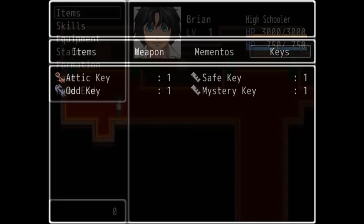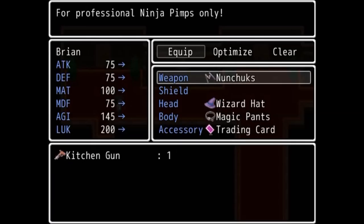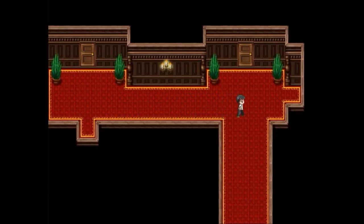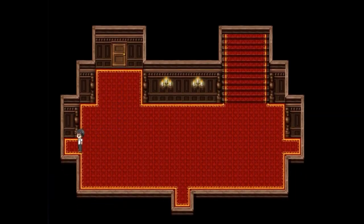Ooh, weapons. Let's actually equipment. For professional ninja pimps only. Agility. Yes. I'm a ninja. I'm gonna kill you. Okay, so clearly those. Oh. Okay.